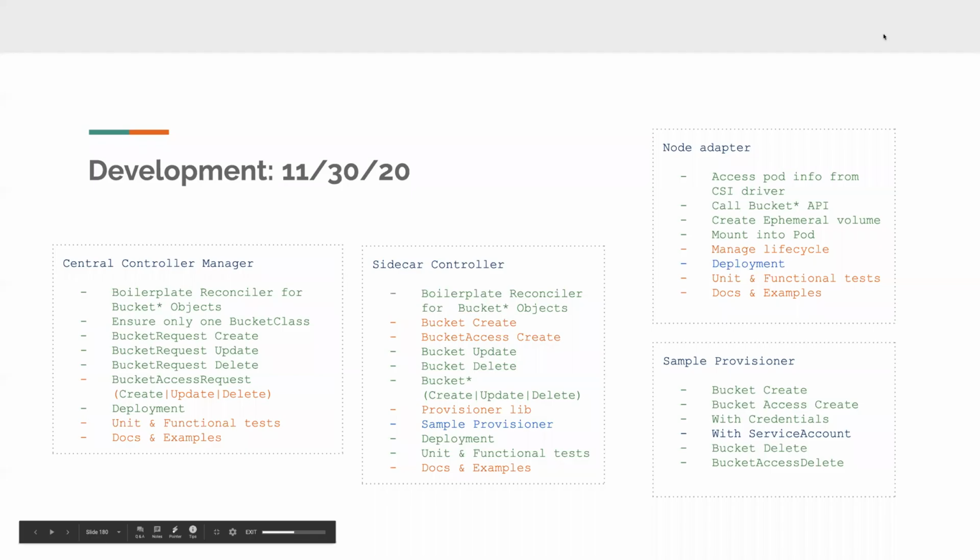What we've done during this week, and then I want to continue the discussion that we had left off on Monday. So again, what we are developing towards is a demo.